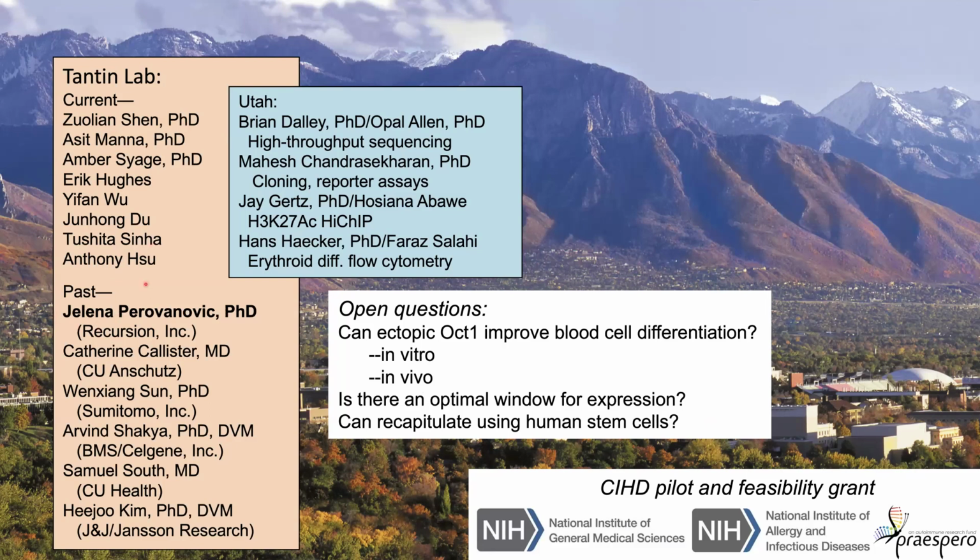A lot of the early work that I showed you, including the muscle work, was done by Yelena, who was a former postdoc in my lab, who is now at Recursion. And we've been helped by a number of other former and present members of the laboratory.